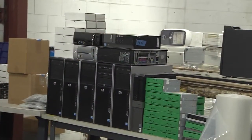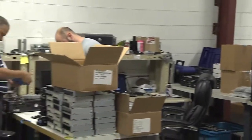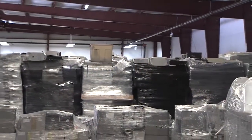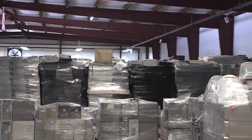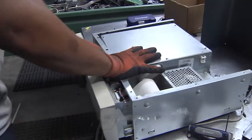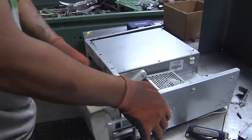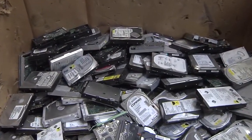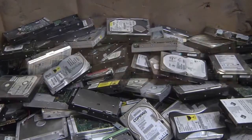Our main mission here is to collect and to accept end-of-life electronics, which could be laptops, desktops, cell phones, servers. And our main mission is to keep the items out of the landfill and to make sure that any data that is on the unit is destroyed. Any data that's in the hard drive is either wiped militarily or destroyed.